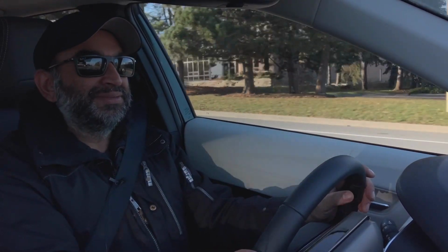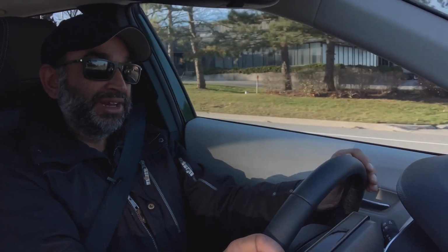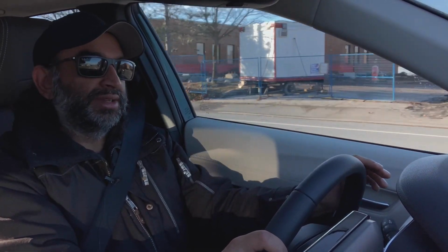I can see why Toyota has packaged it like this. And yes, I know it's the top trim. This is the trim I would go for. And I'll jump into pricing in just a little bit. I just want to wrap up a little bit more on the inside.